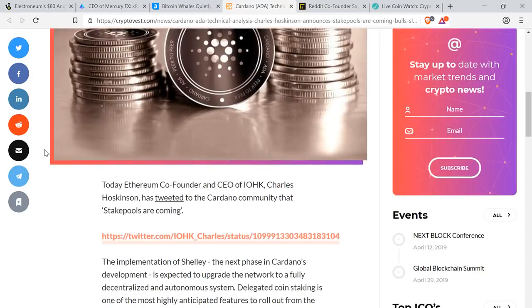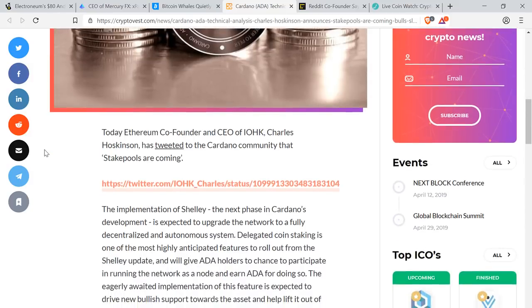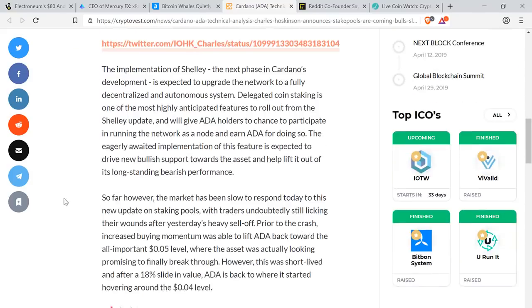Today, Ethereum co-founder and CEO of Input Output Hong Kong, Charles Hoskinson, tweeted to the Cardano community that stake pools are coming. The implementation of Shelley, the next phase in Cardano's development, is expected to upgrade the network to a fully decentralized and autonomous system. Delegated coin staking is one of the most highly anticipated features to roll out from the Shelley update and will give ADA holders the chance to participate in running the network as a node and earn ADA for doing so. The eagerly awaited implementation of this feature is expected to drive new bullish support towards the asset and help lift it out of the long-standing bearish performance. So far, however, then they go on to talk about the price.